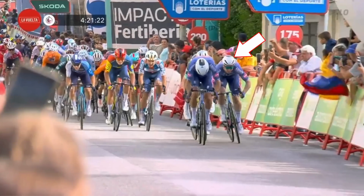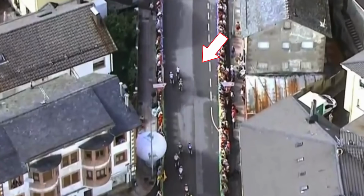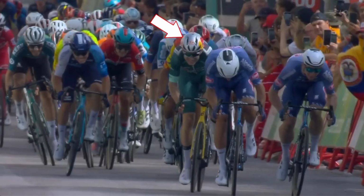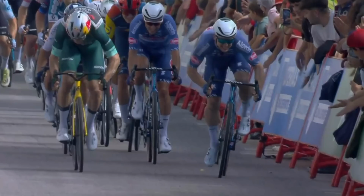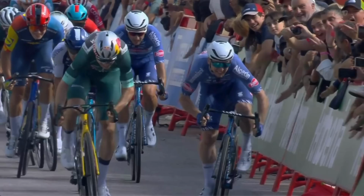Now we're at 175. Caden Groves throws in a huge acceleration going up the left side. Edward Planckaert left just enough room for Caden Groves to come up through the left side between the fencing himself, and we're hitting about 150 meters to go when Wout van Aert has to jump and attack around the right side of Edward Planckaert and Caden Groves. They'll meet after passing Edward Planckaert with about 100 meters to go. It's tight. We start going into 75 meters to go.